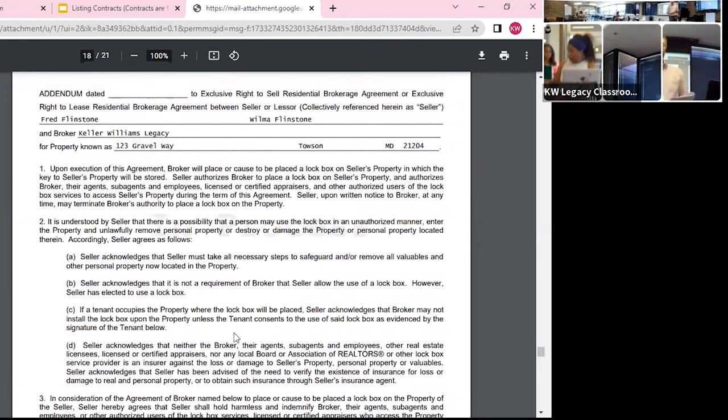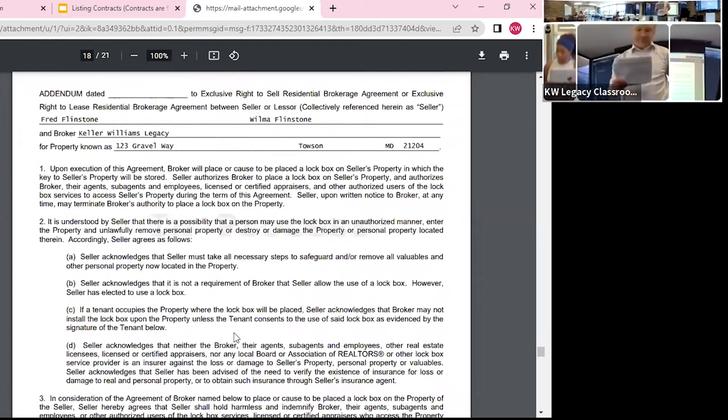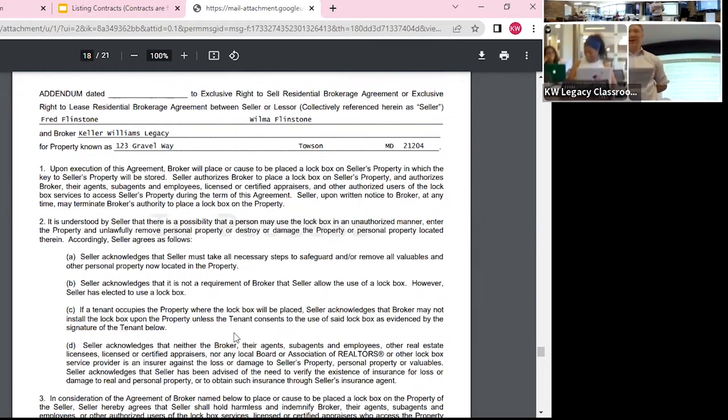Okay. So the lockbox addendum is next on our list here. Good work figuring out the ordering of the papers.